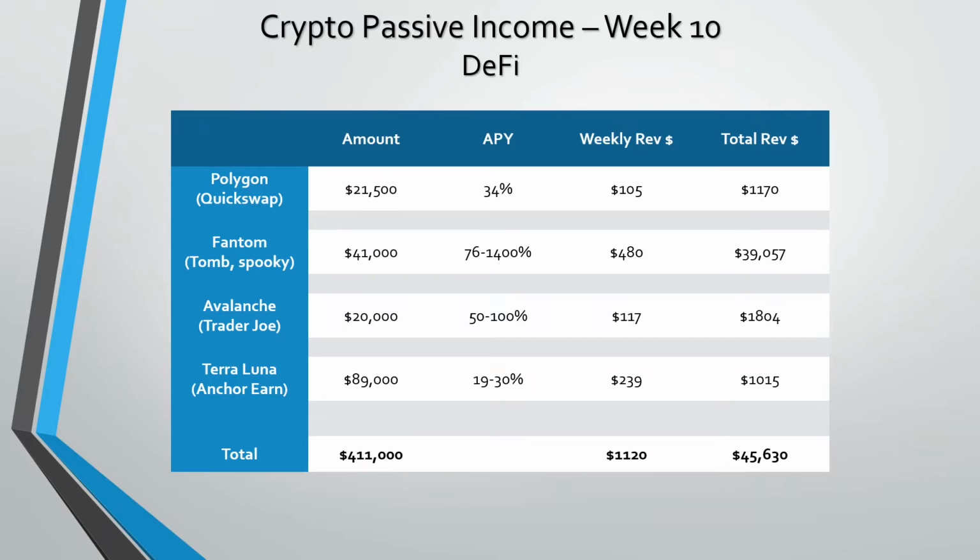And then moving on to the, I think probably the more interesting stuff, is the DeFi, and there have been a few changes that I've made this week. We'll go over some of the pools and stuff like that in a minute, but just go through the figures quickly. $105 for Polygon, $480 for Fantom, $117 for Avalanche, and $239 for Terra Luna.